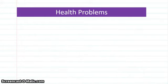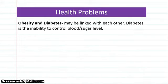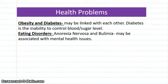Some health problems associated with diet and digestion: obesity and diabetes, of course, may be linked with each other, and diabetes itself is the inability to control blood sugar level. Eating disorders such as anorexia nervosa and bulimia may be associated with certain mental health issues or history of abuse in families or low self-esteem, etc.